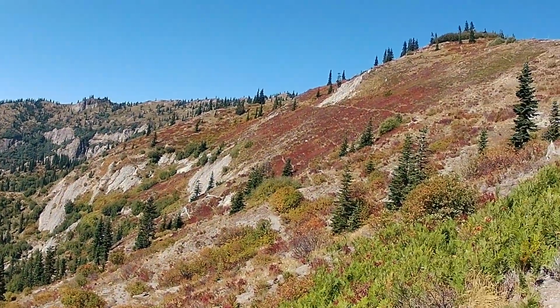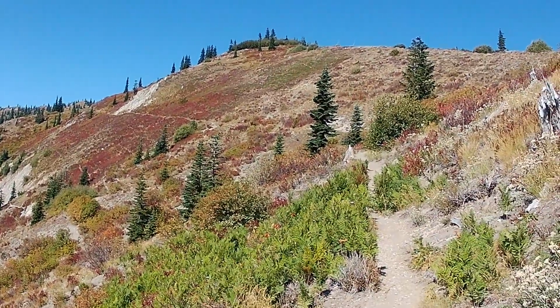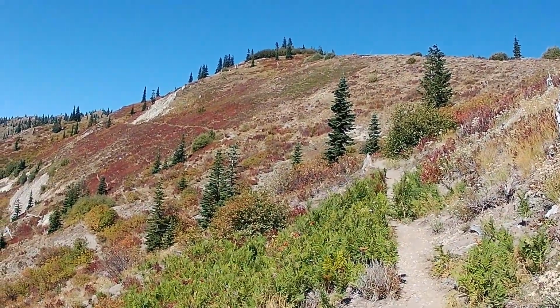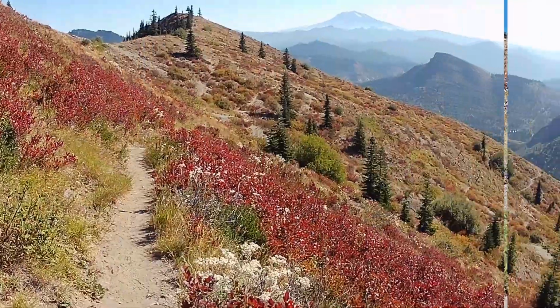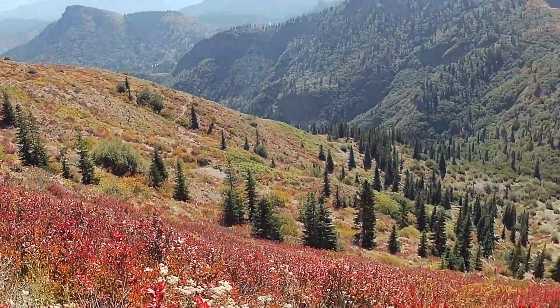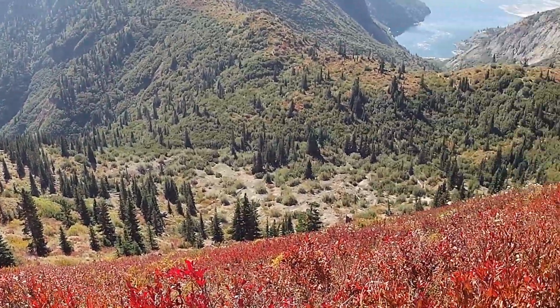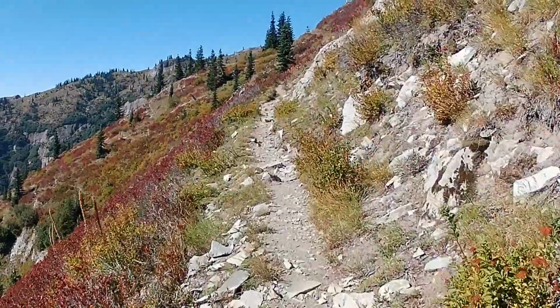On our way past somewhere right behind there, but you can kind of see the trail cutting up through the hillside there. That's where we're headed. Let's go. Whew, kind of looking back. Follow that trail. Okay, here we go.